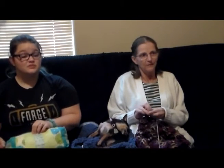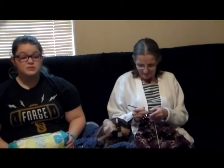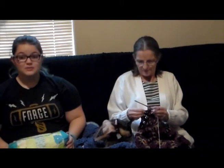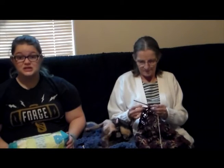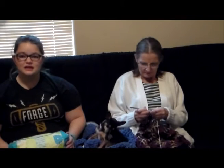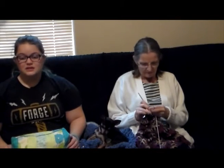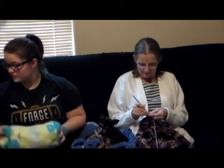Looking over there, my sweater still hasn't been blocked, so it still doesn't have buttons. I will eventually get around to blocking it. Maybe once these 100 degree days actually go away and stay away, because I'm pretty sure we've been back in the 90s this week. High 80s, low 90s. It's almost the end of September, y'all.